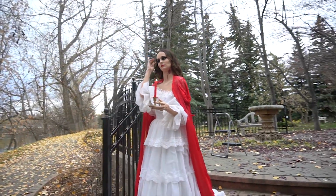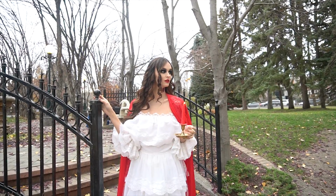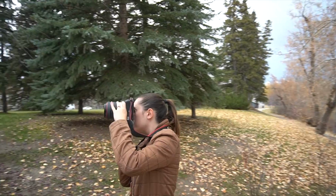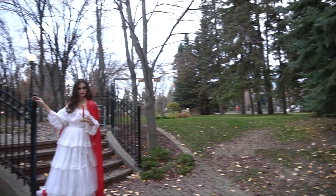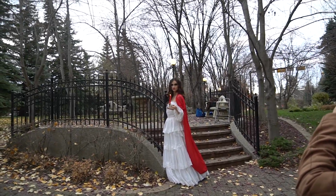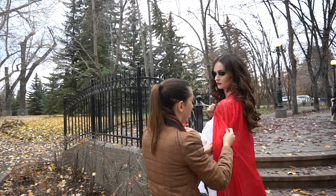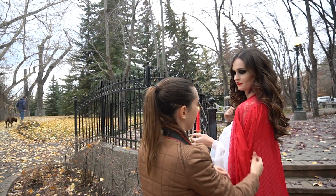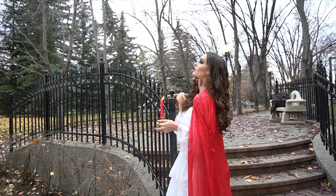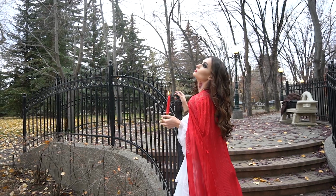So go lower. Yeah. Oh yeah, that's awesome. Get closer to it, more kind of like this way. Yeah, exactly. Oh, that looks really cool. Oh, one sec, because now you can see that the cape is not really a cape. Okay, and look kind of like this way. Yeah. Oh, I love how you do it with your neck like this.